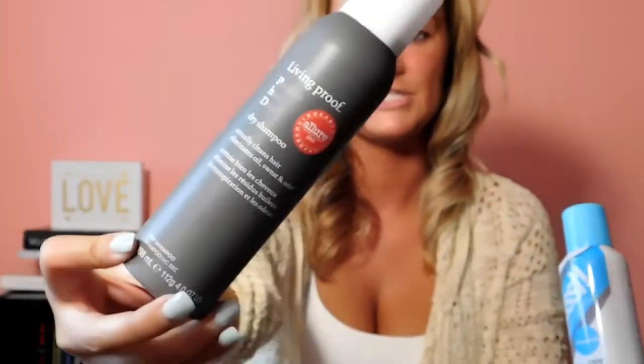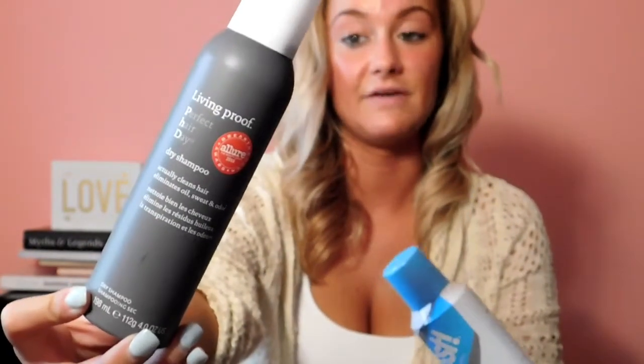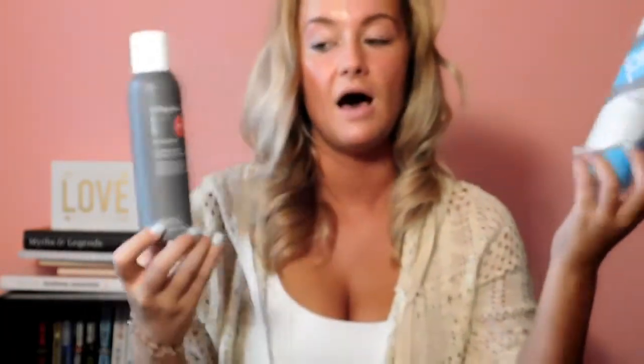So on days when I don't want to wash my hair, I usually wash it about 2 to 3 times a week, I use the Living Proof Dry Shampoo, which I really love. I love this stuff. It smells amazing. It doesn't make your hair super white on the roots. All you do is spray it. You lift, basically, and you spray.